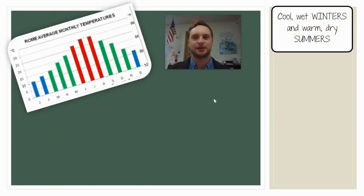So Italy is going to experience cool, wet winters and warm, dry summers. You can take a look at the graph right here and see the Rome average monthly temperatures, and it's going to rain a lot in the winter months.